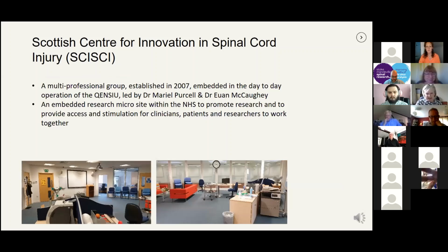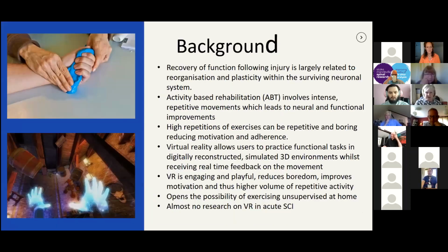We have a research mezzanine, which is really just office space, which sits above the physio gym actually. And that was established in 2007. And it's very collaborative across basic science right through to patient-facing research. So this is where Sandy will have his desk space and office space between the research mezzanine and the university space. So the project itself is on upper limb rehabilitation after spinal cord injury.